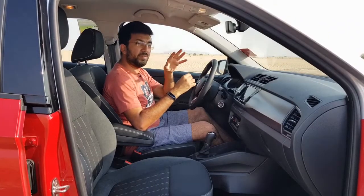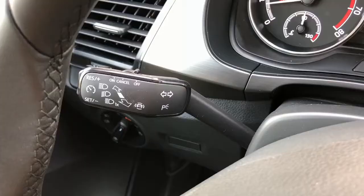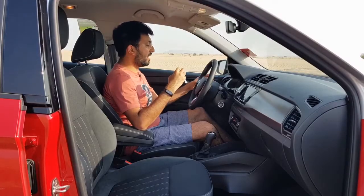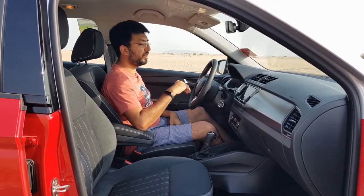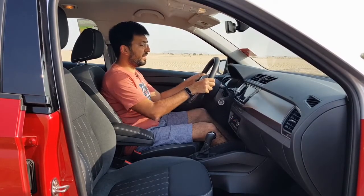And also there is a normal cruise control, but in the very typical Skoda sense, it has been mounted on the column on the left side of the steering wheel behind it. Everything is clearly marked, and you can use the cruise control. The steering wheel is manually adjustable, which is your tilt and telescopic.